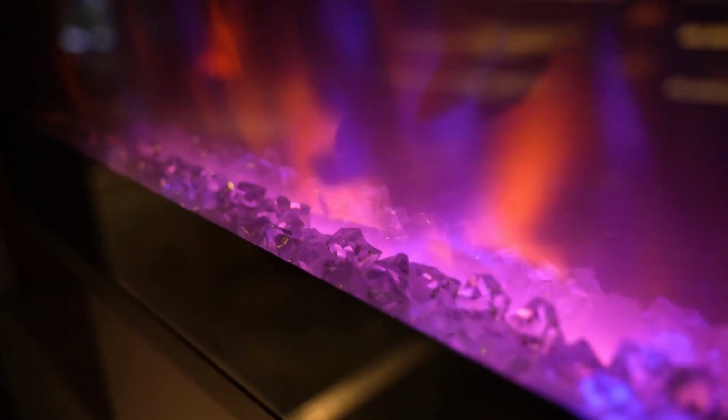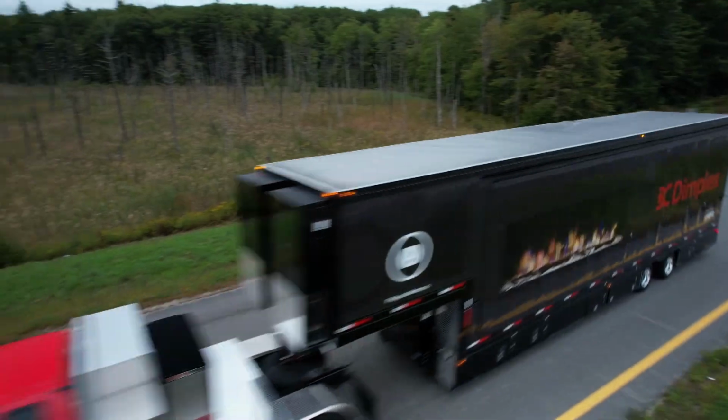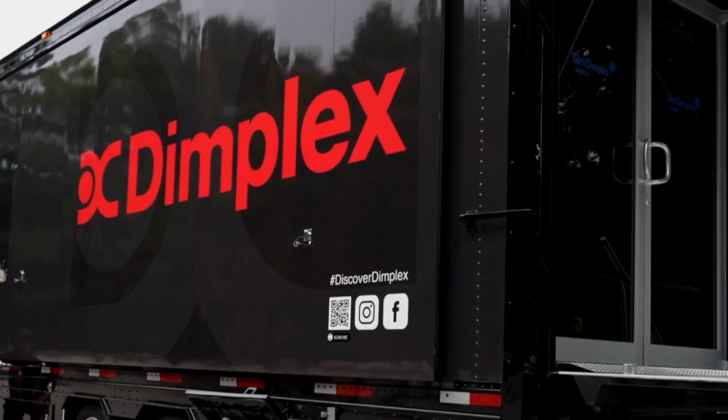When you install a gas or a wood-burning fireplace, a lot of times you're spending a lot of money behind the wall. With an electric fireplace, that gives you the opportunity to use that same budget and spend all that money in front of the wall. We're trying to get the word out, and we're doing so in a big way. We have a mobile showroom that travels all over North America to bring our products to you.